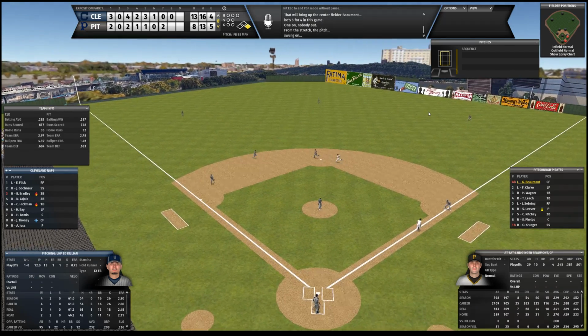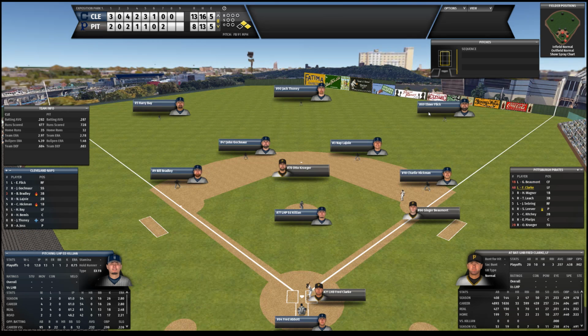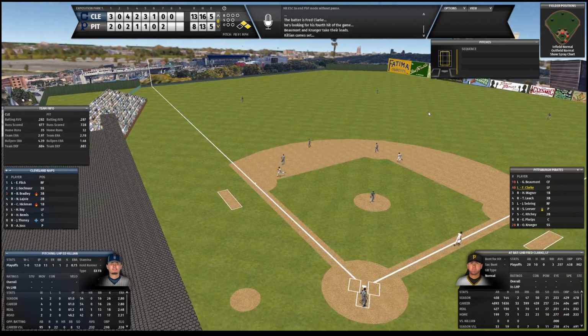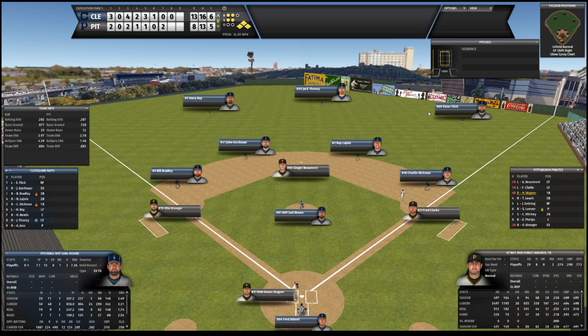Here's Bill Bradley throwing it away to Nap Lajoie. So there's your error. And all of a sudden, it looks like the nerves start to kick in here. So another one on the ground. Bill Bradley boots this one. So these errors that I mentioned in the 7th inning came in the 8th inning. But it just seemed like the team just couldn't field anything.